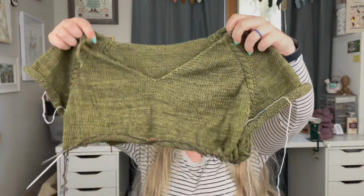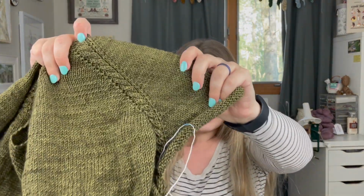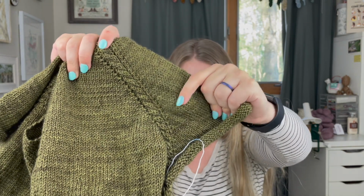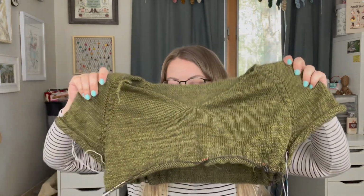I love the V in the front. I will eventually pick up around this to do some ribbing. And then look how beautiful this cable detail is along the sleeves as well. This is knit raglan style, which I think I prefer, to be honest. I prefer the fit of it.